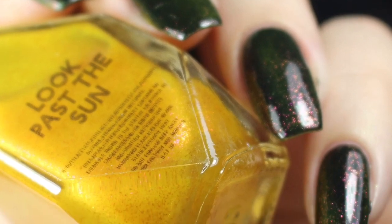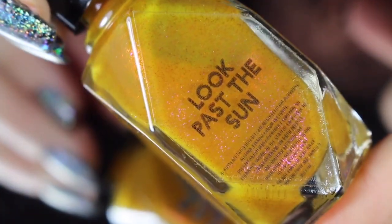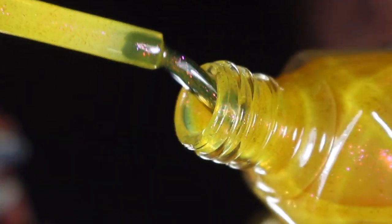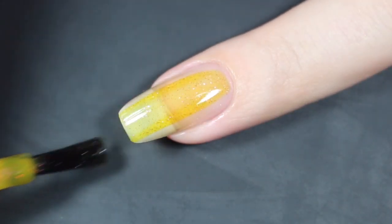Next up is Look Past the Sun, and this is from Alter Ego. It's described as a darker yellow base with hollow red and black fine glitter. So this one is in a bit more of a jelly base. I'm going to go ahead and show you how it swatches on its own, but I also want you to see this one as a topper. So here's a look at that brush shot, and I'll show you how Look Past the Sun swatched on my natural nail. So here is the first easy coat.